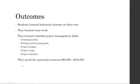So the outcomes were students learned the industrial systems on their own. I didn't have to teach them how a water treatment plant worked. They actually went out there, they contacted industry, they interviewed, they toured, they figured this out on their own. And so that was just a fantastic way for them to learn outside of the classroom, and they were excited to do so. Truthfully, you always have a couple students that are kind of slackers, but a lot of these students got together and they just really enjoyed this project. They enjoyed what they did.